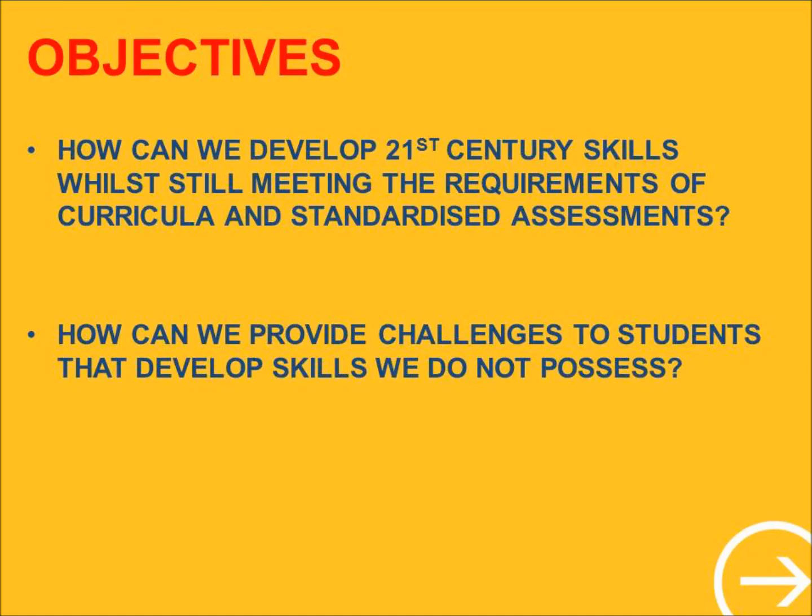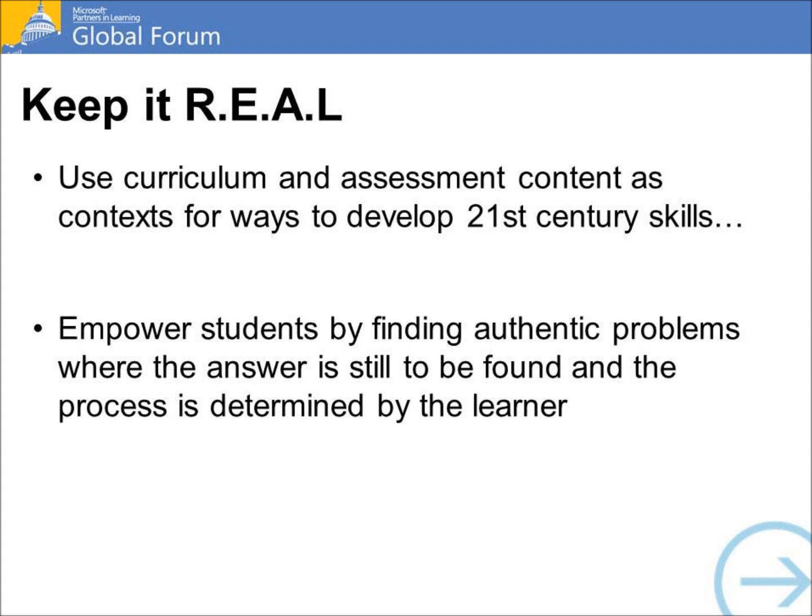So I want to go back to the questions that we started with now, and looking at those, how we can develop 21st century learning skills while still meeting the requirements of a curriculum and the standardized assessments that we all love so much, and also how we can provide challenges to students that develop the skills that we don't possess. So from my work, I found that there were two main ways to address these problems.